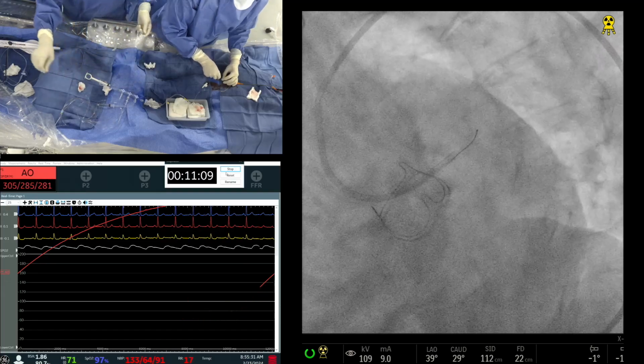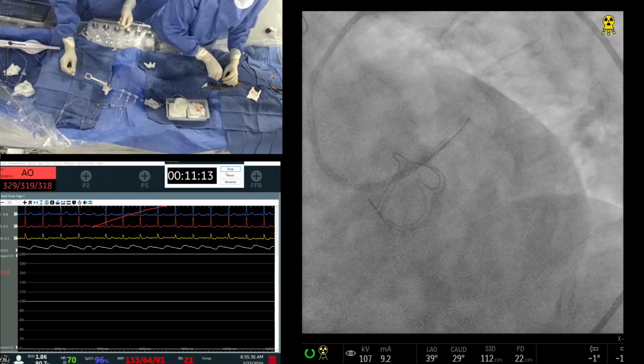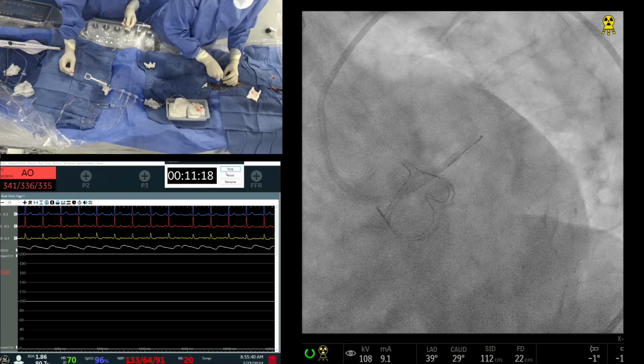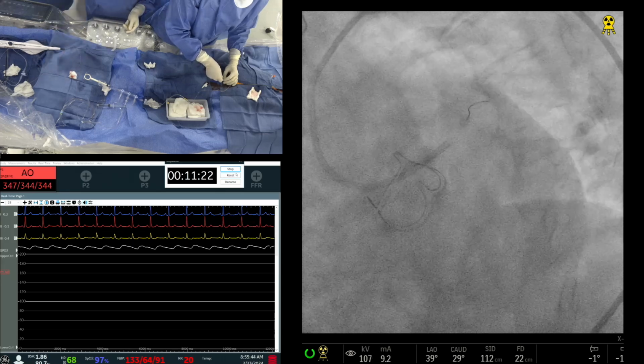I went to the septum. Would you like to go for an IVUS for the LAD eccentric lesion? I think we'll go for it just after this rota, upfront. After the rota, then we'll do it. And what do we do now?